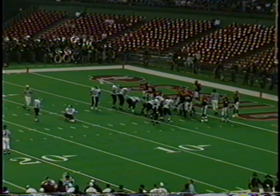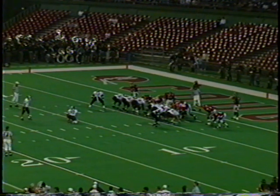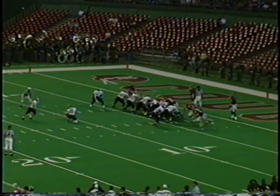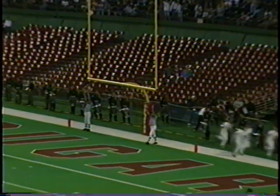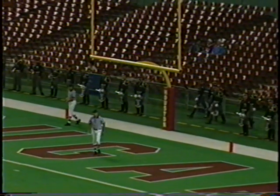We're going to get the kick here by Kyle Bryant. Stormy Case will hold. Stormy looking back at Kyle, gets the okay, snaps the ball, spots it down, the kick. And the Aggies lead 14-0 with 1:30 to go until halftime.